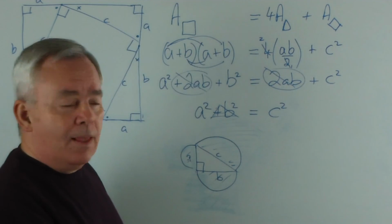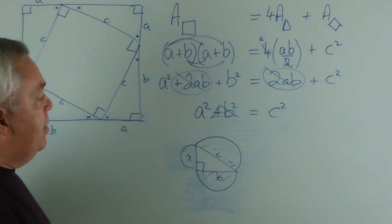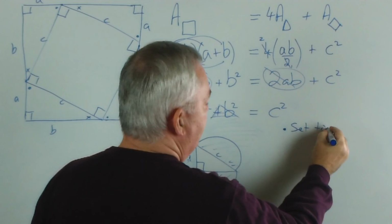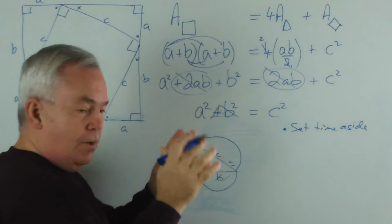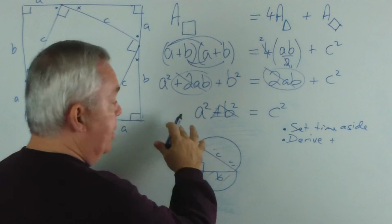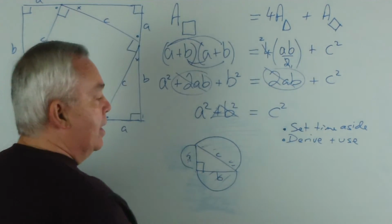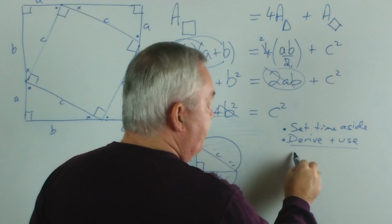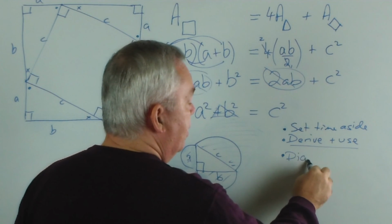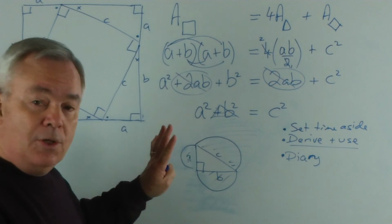What do I recommend? I recommend that you learn to draw this diagram, make this derivation. Again, that you do it once per day while you're concentrating on it. So, 1, set time aside. That means to focus, do the derivation, and then practice using it to answer all kinds of questions. So I'll put use, derive and use. You should do this often enough or intensively enough that you learn it well, and then you should use your diary to plan sometime in the future when you'll come back and revisit this to make sure that you haven't forgotten.